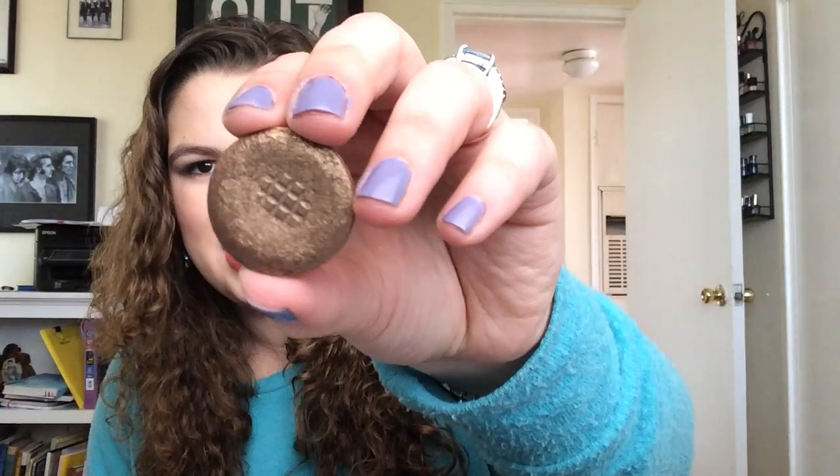It has come out of the pot, but you can see it's got this nice hit pan right there. I have used up one of these before. I had a pink one that I used up.